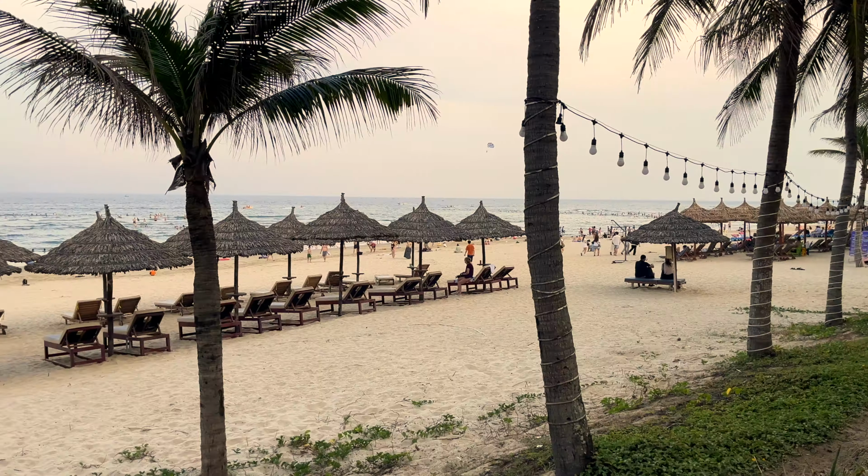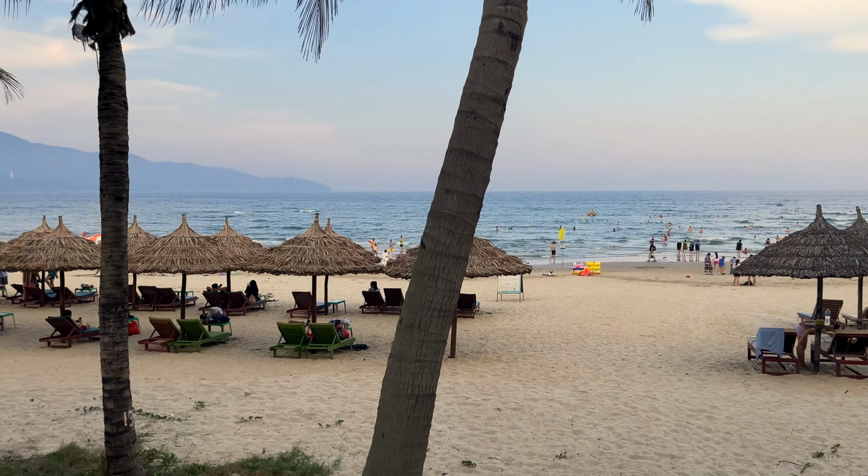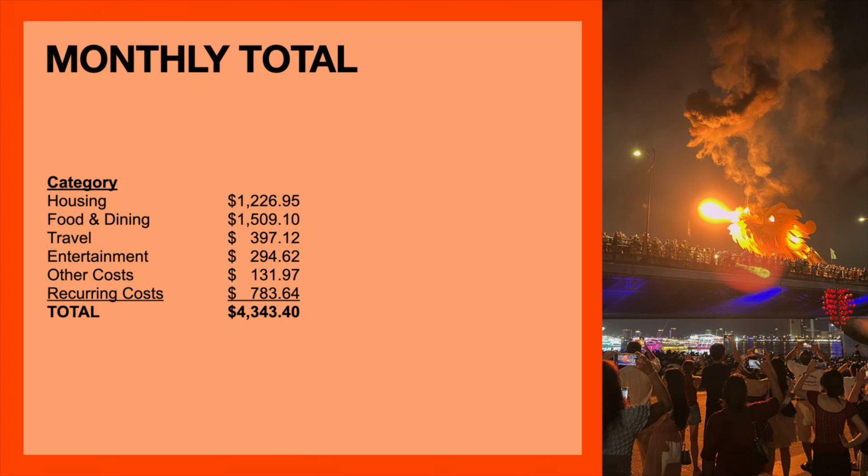The total for our recurring monthly cost was $783.64. We were once again very happy with the affordability in Vietnam, which has been a consistent theme across Southeast Asia. Our entire expenditures for the month were $4,343.40, or $72.39 per person per day.